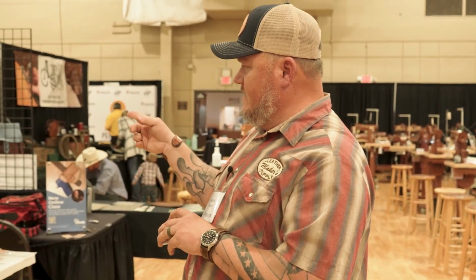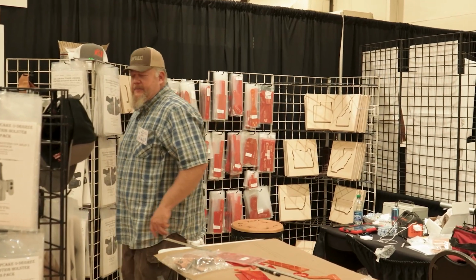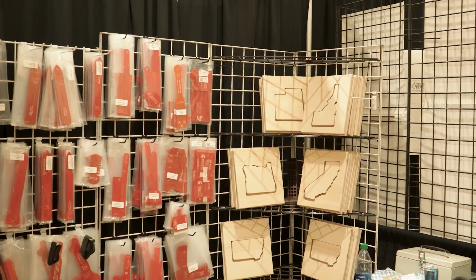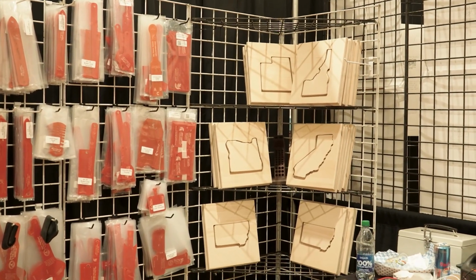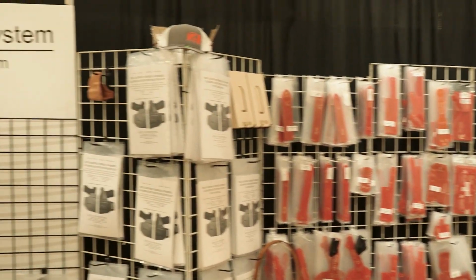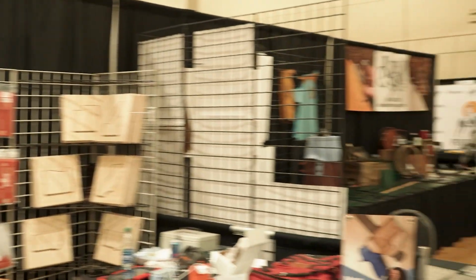They also make, like these are valet trays over here in the corner. These are valet trays that are shaped like different states. So you could actually make a leather valet tray shaped like whatever state. But if you want to get a hold of them, their website is edcleather.com. And they're real good folks, so give them a call.